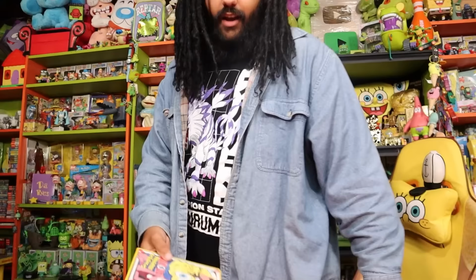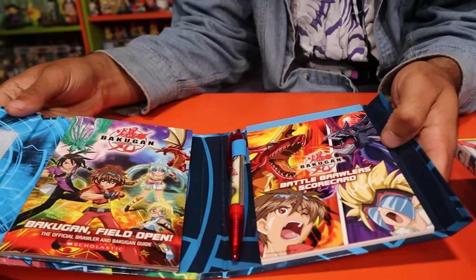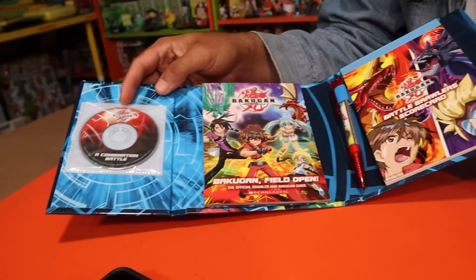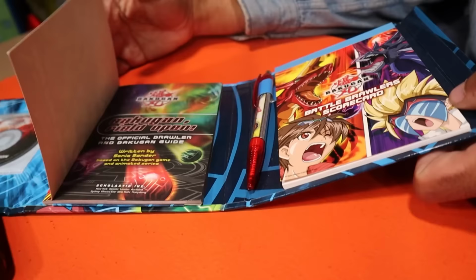And then also we have this, I guess this isn't media, but it's kind of cool. It's a Bakugan battle box. Let's see what we got inside here. It looks like there's a few different things. There's a disc here to learn how to play Bakugan combination battle. This little book here is maybe the rules? Okay. And then here's a Bakugan pin.